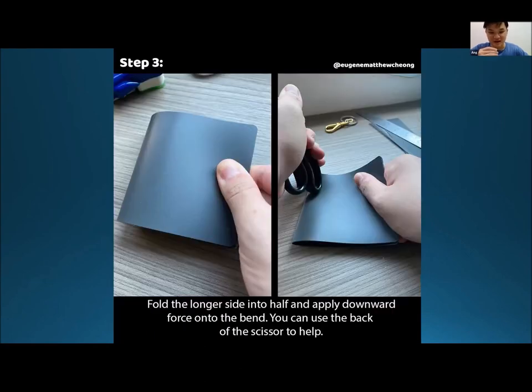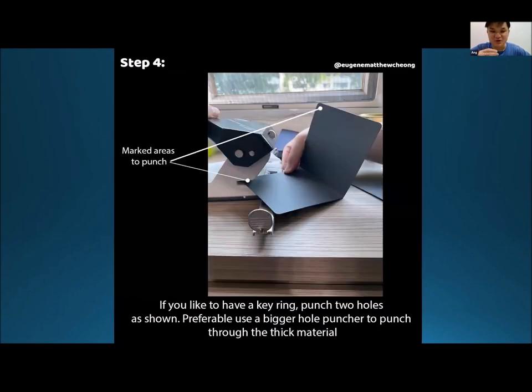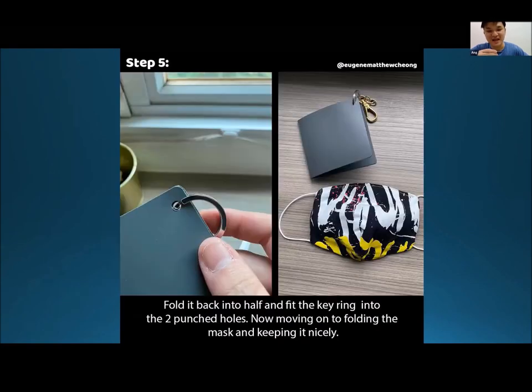After that, we are going to fold it later on, and we have helped you to punch holes on the sides. This is an optional step. The key ring is optional, but for this task, we will actually have it for you. We will provide the key ring for you to make it like a souvenir of today's Science Carnival. So that has been what is done for you. Now it is your turn.